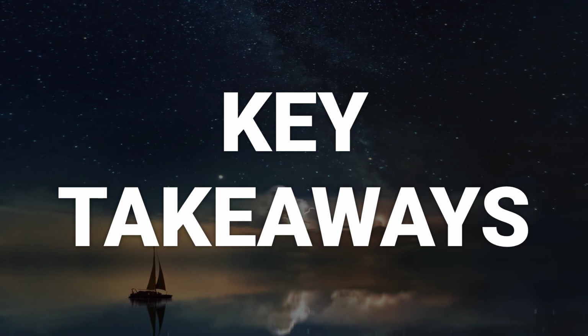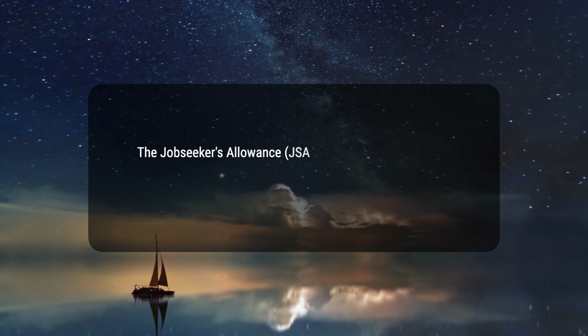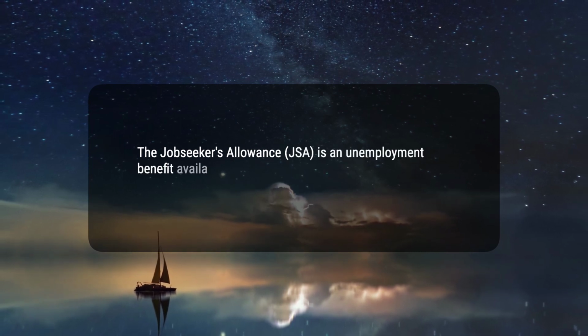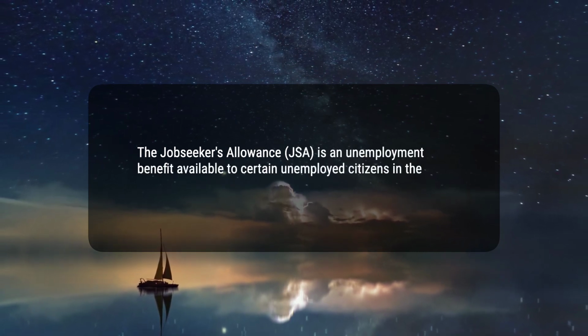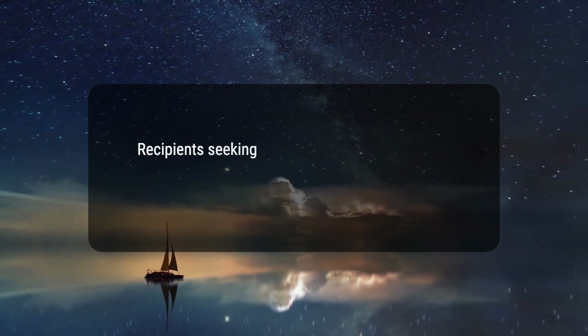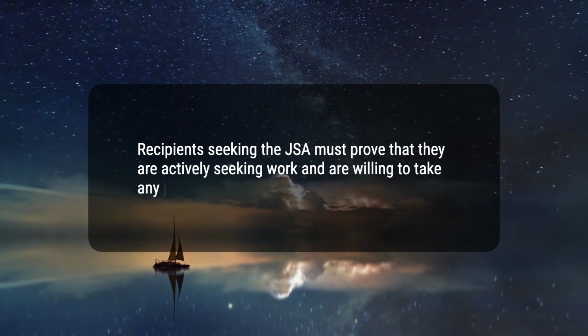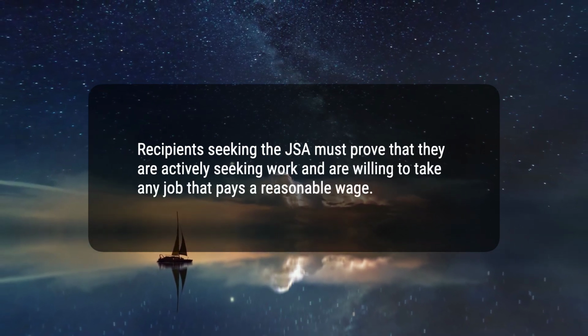Here are 4 key takeaways. 1. The Job Seekers Allowance, JSA, is an unemployment benefit available to certain unemployed citizens in the UK who are looking for work. 2. Recipients seeking the JSA must prove that they are actively seeking work and are willing to take any job that pays a reasonable wage.